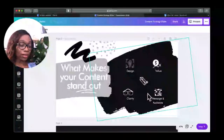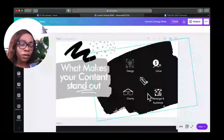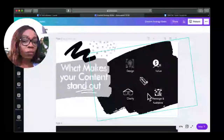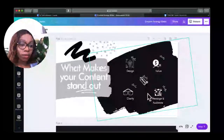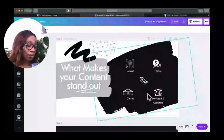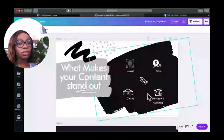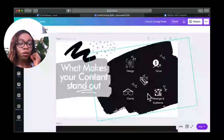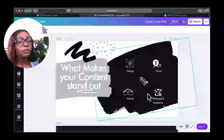Let's talk about that. When you see a page that you like, there are various things that make the content stand out, especially with Instagram. So let's focus on Instagram for now. The first thing that makes content stand out on Instagram is the design. We see a page, we're scrolling, we see the design, and then we pause. So that's the first thing that makes a person stand out, your design. How can you create content that will make somebody stop and stare? And content that doesn't seem like what every other person is creating, but is different and unique to you and your brand. So your design makes you stand out.